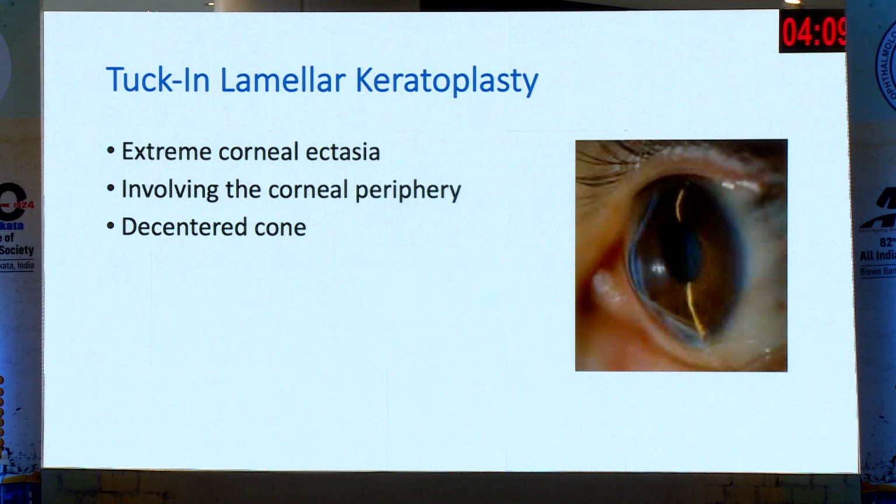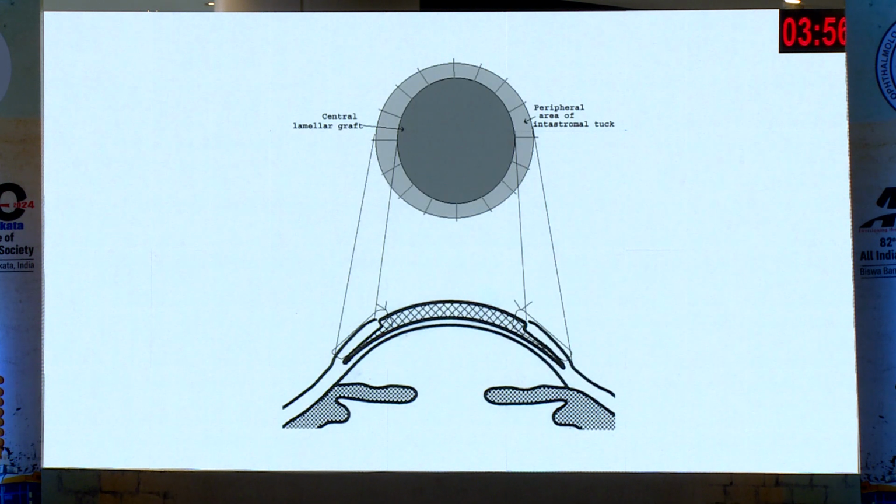This is ages ago when I was a resident back here at RP Center, I described this technique of tuck-in lamellar keratoplasty, which is actually nothing but mushroom keratoplasty, but because of the absence of femtosecond lasers, we used to develop the flange ourselves. This is just a schematic showing a central lamellar graft, but the periphery 2 millimeters is actually thinner than the central graft. You can see here in cross section, you basically tuck it in and you suture it in a way so the periphery is strengthened more in these patients.